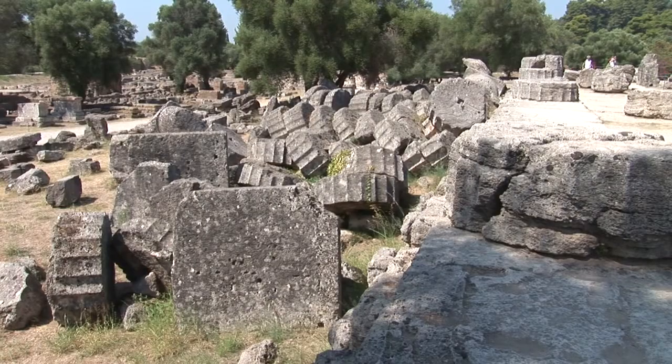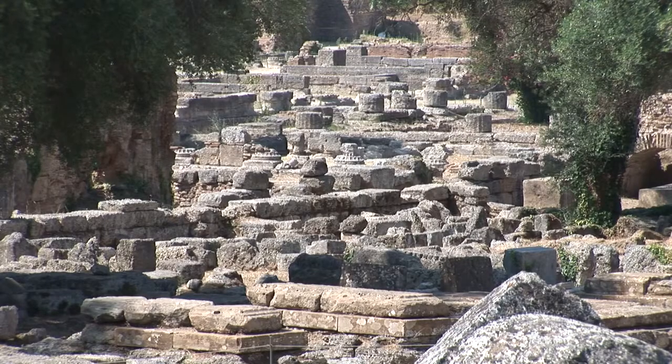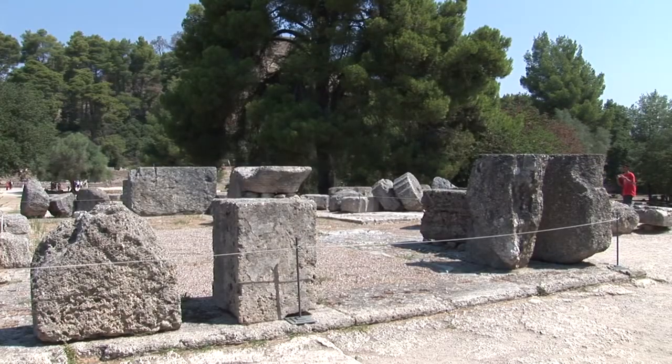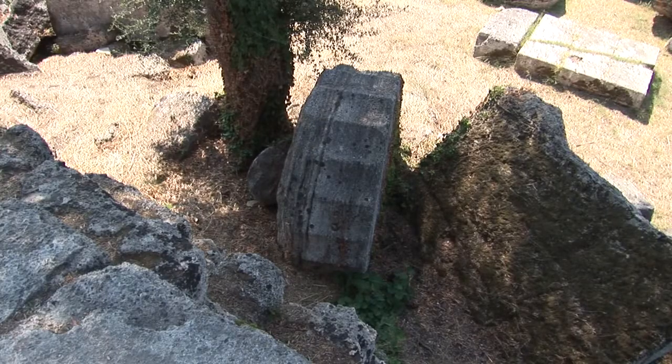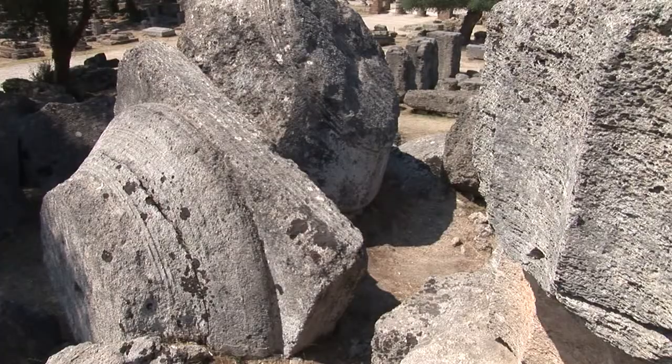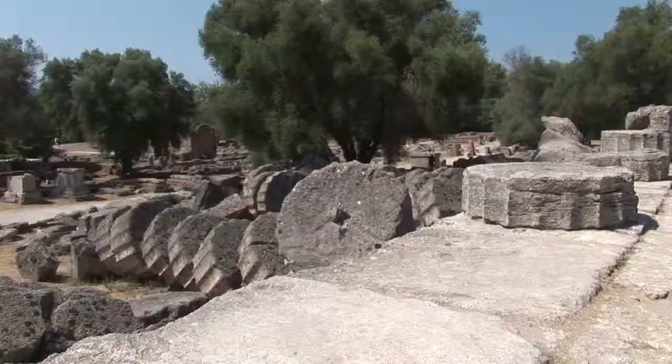Excavations at the temple were begun by the French in 1829 and were completed by the German school. Parts of the sculptural decoration have been restored and are now on display in the Olympia Archaeological Museum, while the metopes removed by the French expedition of 1829 are in the Louvre.